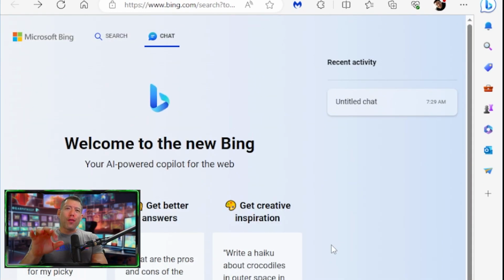Now, for better results, I did find that when I logged into my Microsoft account, Bing got me some better search results, and I got some different features that weren't available before I signed in. And Bing Chat is also available on your mobile device, on your iPhone, on your Android, and it allows you to do some other things that ChatGPT can't do yet.